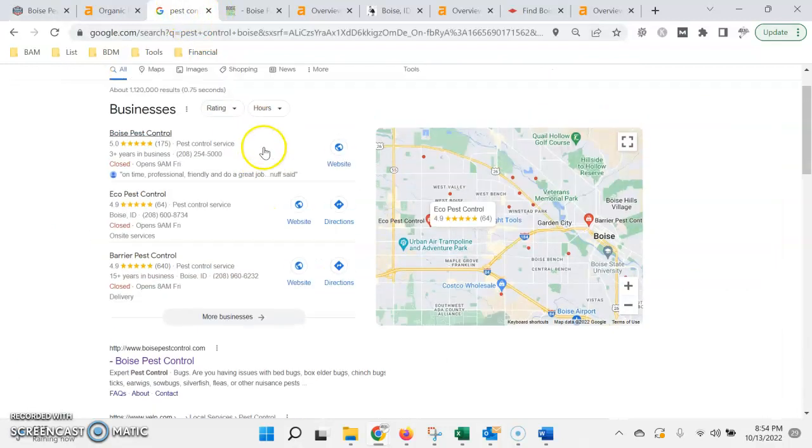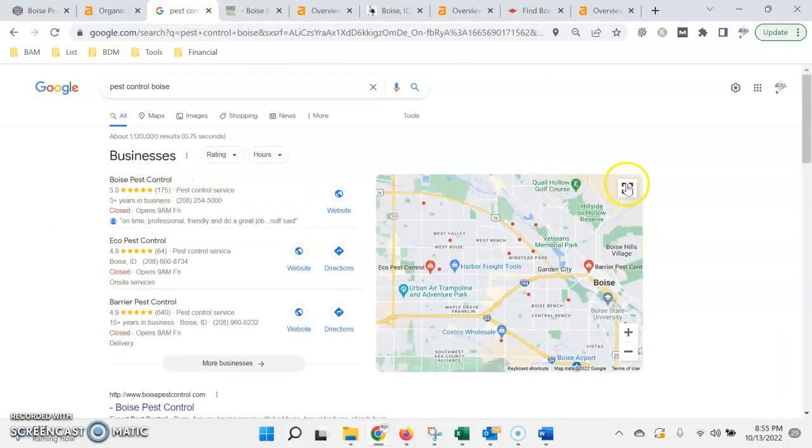So if we go back and look at the search results, the first thing that's going to come up is what's called the Google Map Pack. Now, this is a pretty important area to try to get listed into because it's always at the top of the page, so a lot of traffic comes to these first three websites. Now, to be listed in here is free.